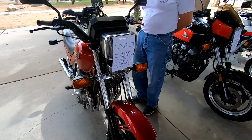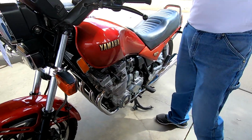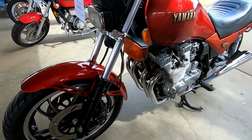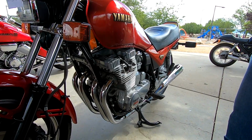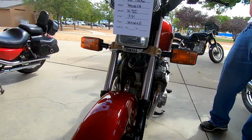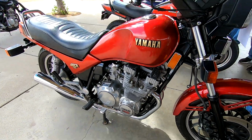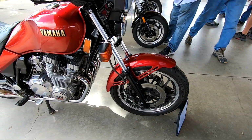Okay, today with me I have Ed. Hello. Hi, Ed. And Ed has an 81 750 Seca. And this one is, I would say, 99% stock? Yeah. It's just bone stock, and you don't see a lot of stock old Yamahas like this. The only thing that isn't stock is the seat. It's got a Sargent seat on it.